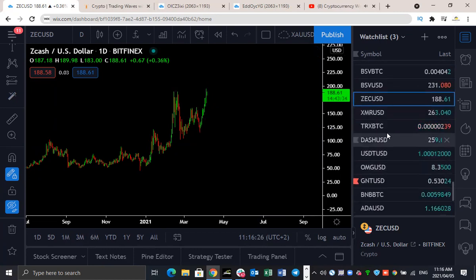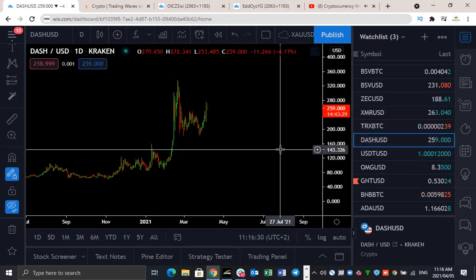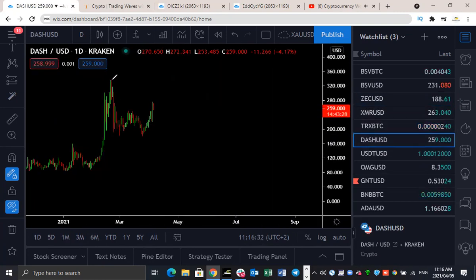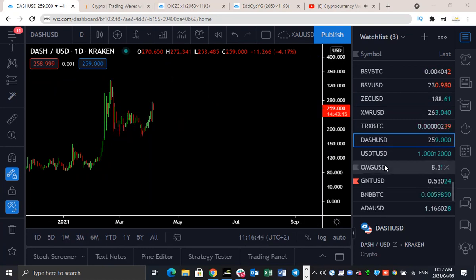Let's look at Dash. Dash is also showing a clear impulse move to the downside, a 3-wave correction here. We should see a possible pullback here before we push to the upside and give us this structure for a continuation to the upside. That is Dash.